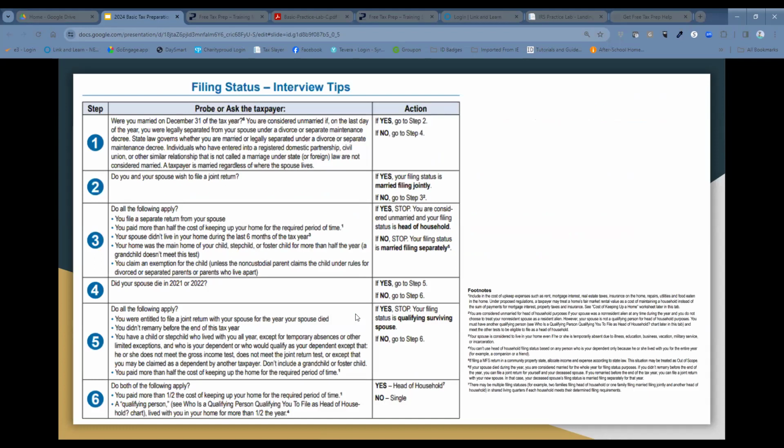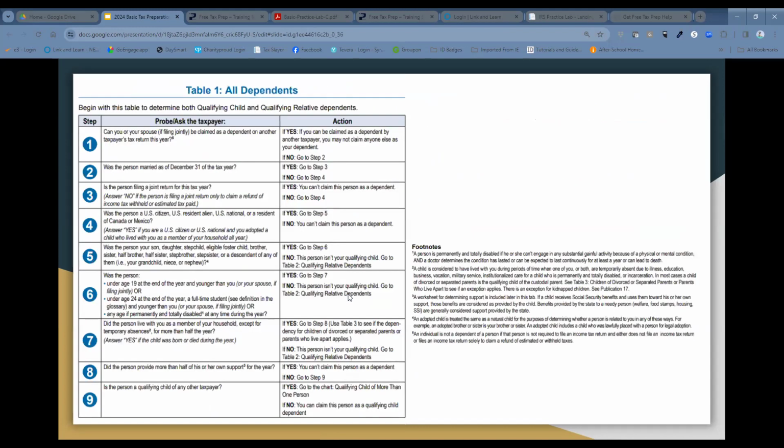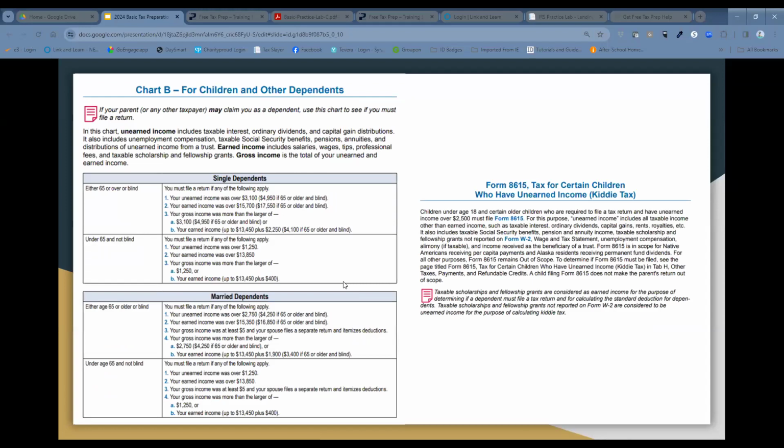This is filing status tips. Yes means go on. It'll tell you where to go. No means basically go to step 4. And then if step 4 is no, then you're just going to follow it to step 6. Oops. Chart B for children and other dependents.